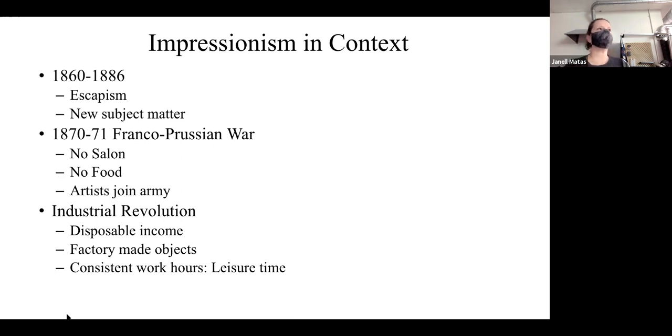correlation with the hardships of the Franco-Prussian War. Paris was in a series of hardships during the Franco-Prussian War. And there was no salon during this time. There was very limited food.